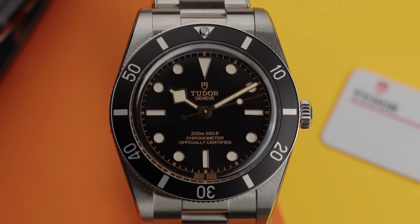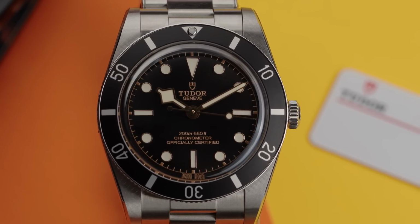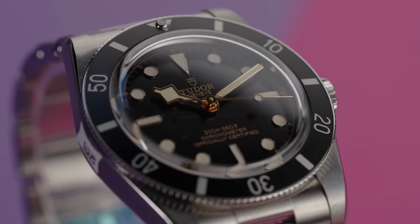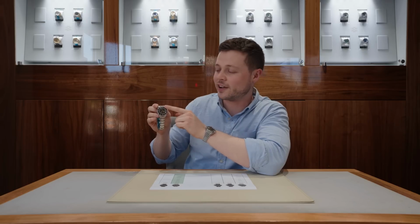The case is actually a more elongated case. The lugs on this are very much more rectangular. It's a very thin watch. The bezel, as you'll notice, is matte. It also has the original font, and it doesn't have a red triangle at the top. It's less flash, this watch.